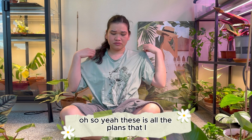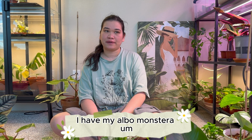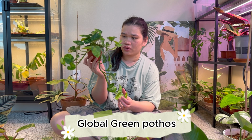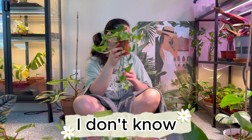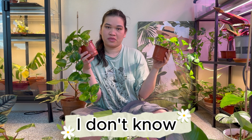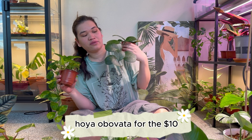So yeah, this is all the plants that I currently have for sale. A few months from now I'll have my Alba Monstera, Alba Adansonii. Oh yeah, this one I forgot. This is Global Green Pothos. I think I'm gonna sell it for $10 now, because before it was just a small plant for $5. Now it's already trailing like a whole plant, so maybe it'll be $10. I have a couple in here. Maybe I can plant it together like that and sell it for more. I also have, oh no, it fell off, Hoya obovata for $10.